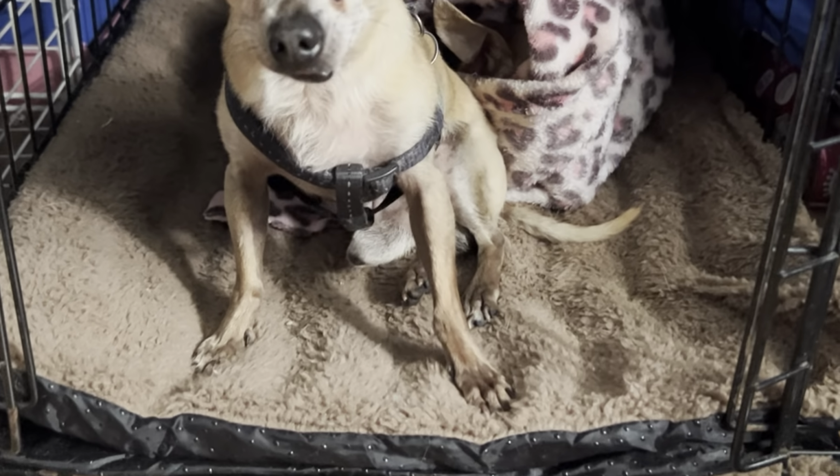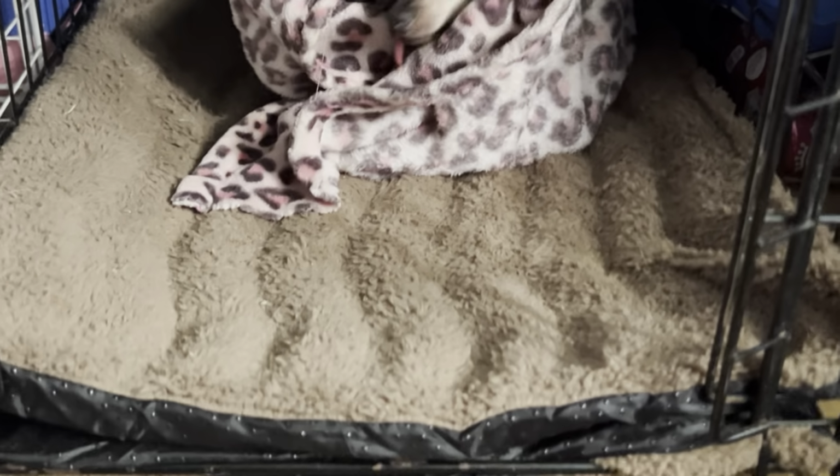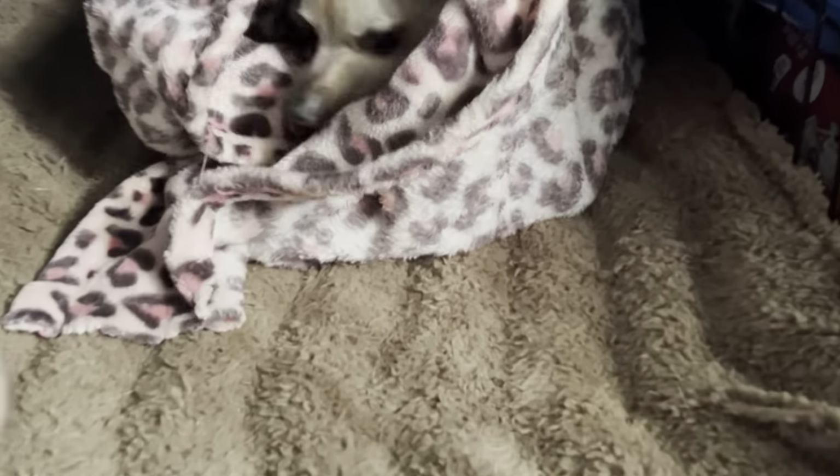They had different colors. I chose the chocolate brown. So I'll insert a picture right here when I'm editing. Max and Rosie are in here. Rosie's onto the blanket. This is what it looks like. It's really good quality. Thick.